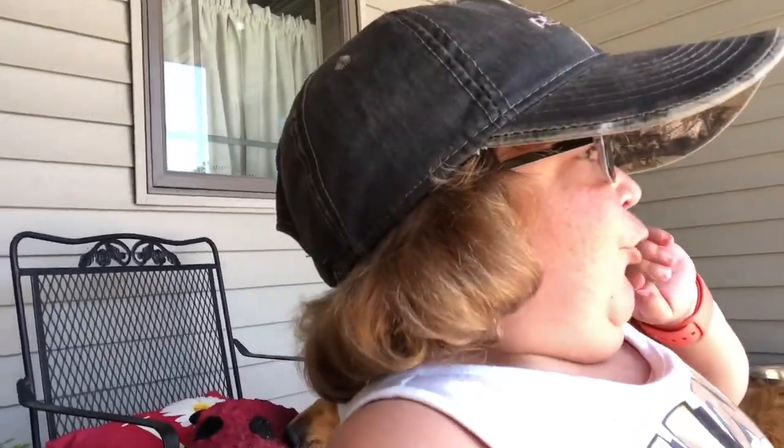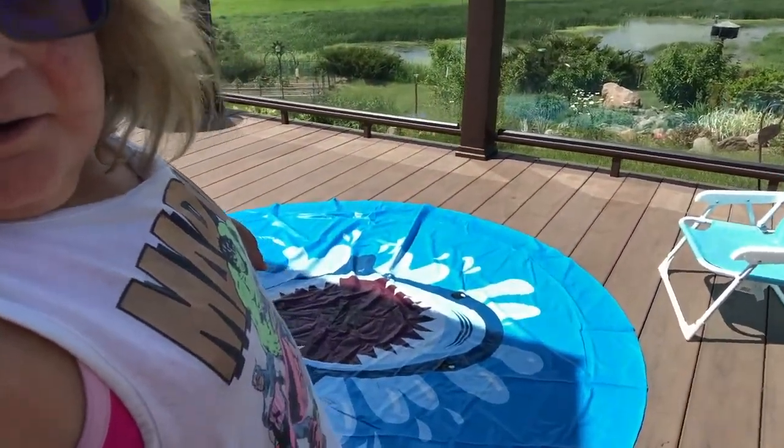The UPS man came, so I'm gonna go up to the shop and be Snoopy and see what we got today. Okay, so I am currently setting up Daisy's and mine, I guess you could say, splash pad. I'm going to put you somewhere so you can watch me set it up and hook it up and get it going, so that you won't get wet.